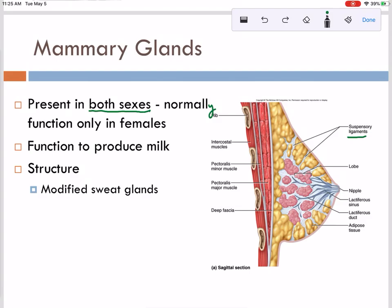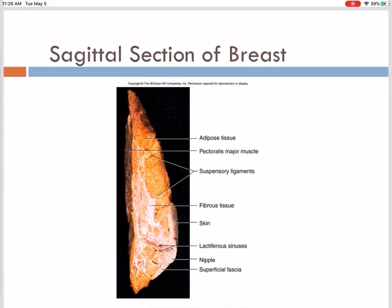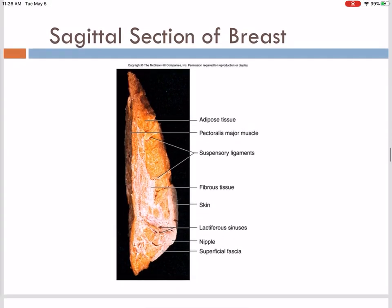Over time, these ligaments loosen because of the effects of gravity, years and years and years. And this is why, as women get older, their breasts tend to sag a little bit because there's weakening of the suspensory ligaments. And we can see the glands inside. So these pink little guys or girls are the glands. And what these mammary glands do, of course, is they produce milk. Let me make sure I underline that.